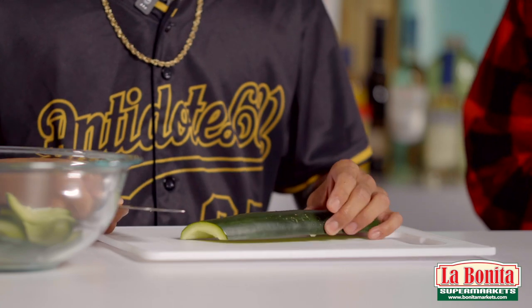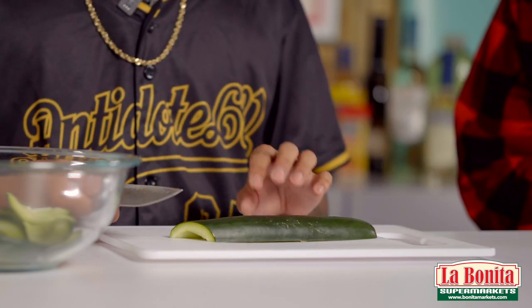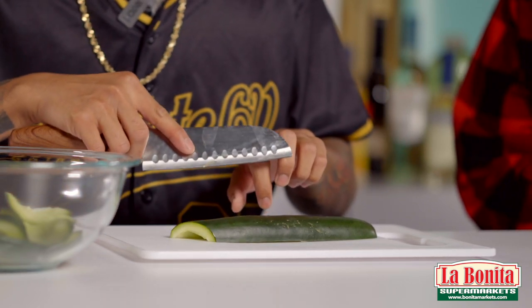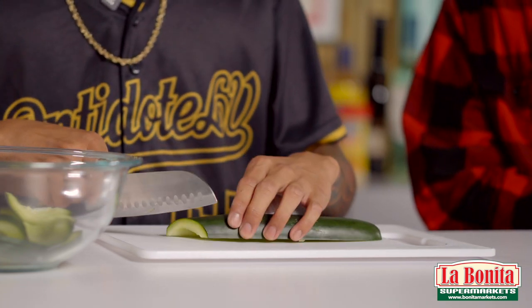Also, to prevent yourself from cutting your fingers off or nicking yourself, it's best to curl your fingers in, your nails inwards, and use this part right here as a guide. So then it's much easier.